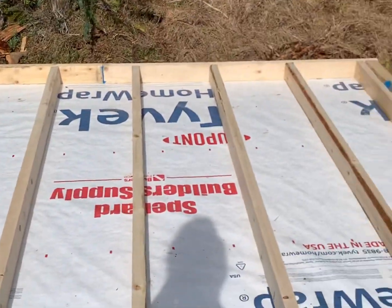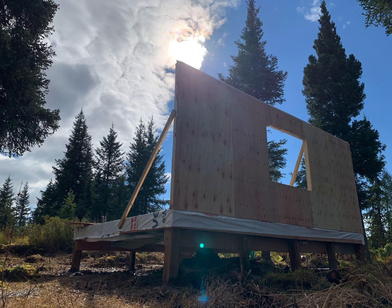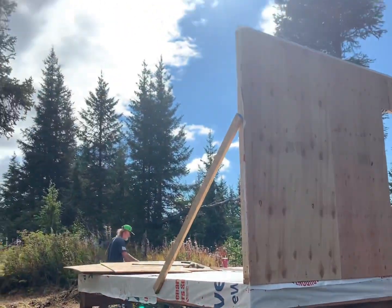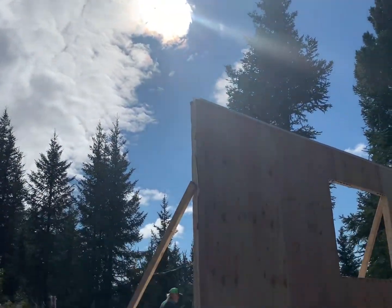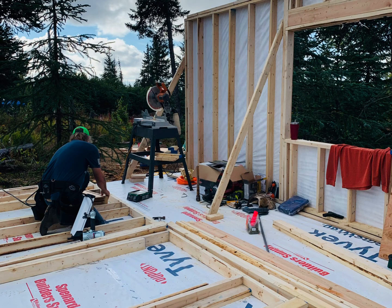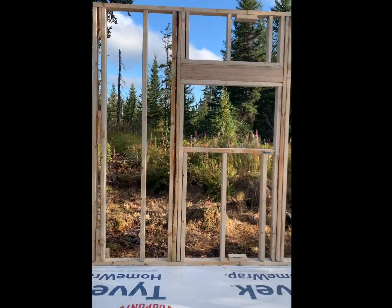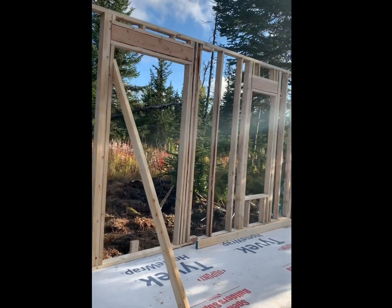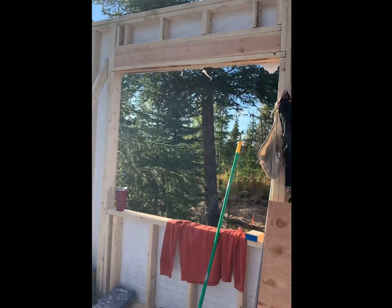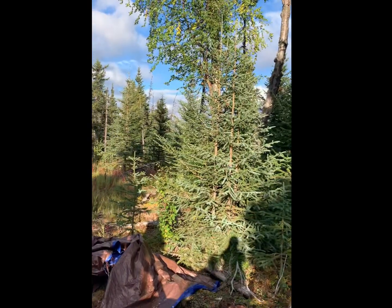The rain had stopped and it was time to get back to the build. We were starting with putting our biggest wall up first. With the sun out, it was time to get back to building, and everything moved pretty quickly at this point. This is our front wall, two windows and a door, our back wall. We are southeast facing, so we get optimal sunlight coming through the front of the house. We'll see how that works.